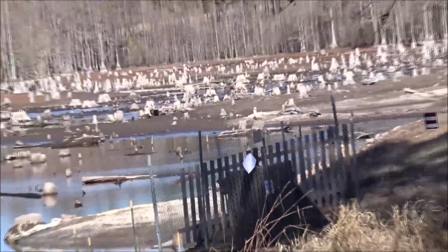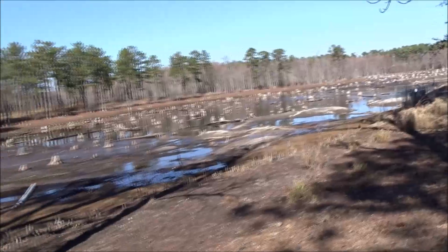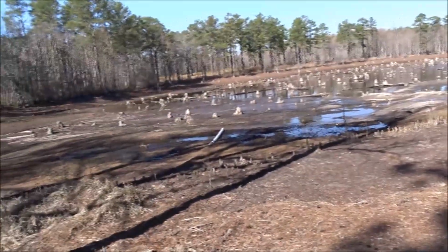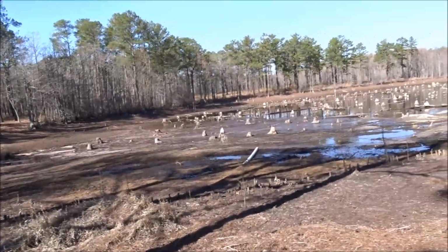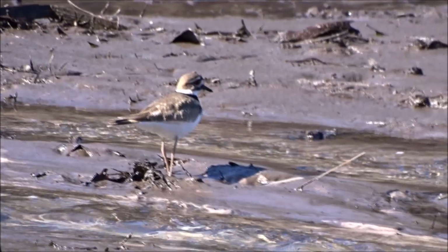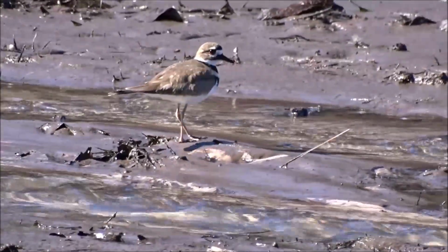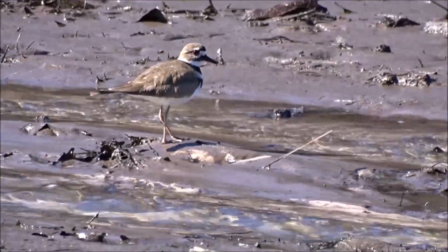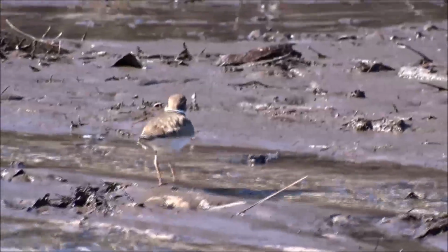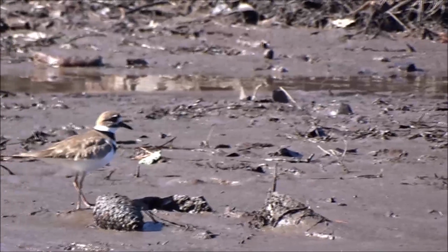Looks like it was really nice at one point. I mean, it's a shame that Hurricane Matthew probably destroyed all the dams and things that held the water in. It's like somebody found it a little hospitable here. A little turn. Walk around doing his little birdie business.